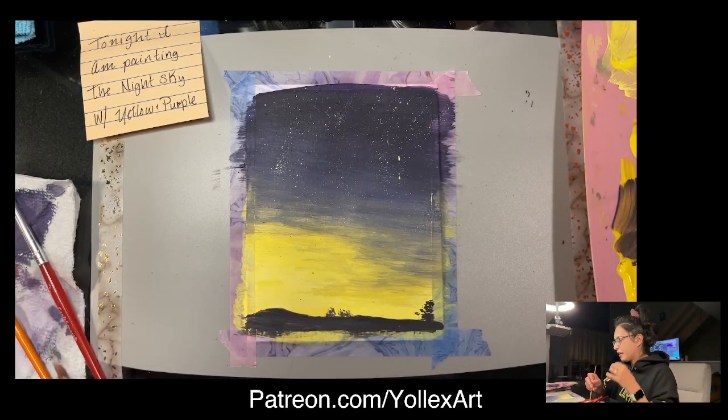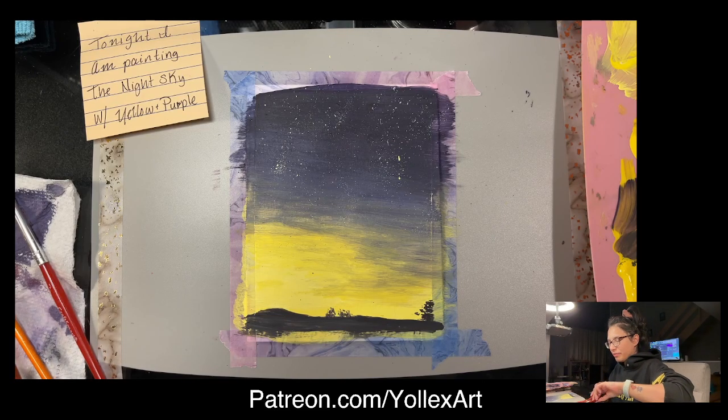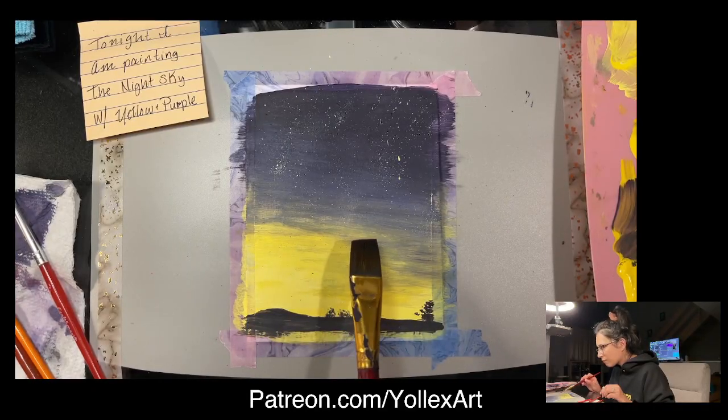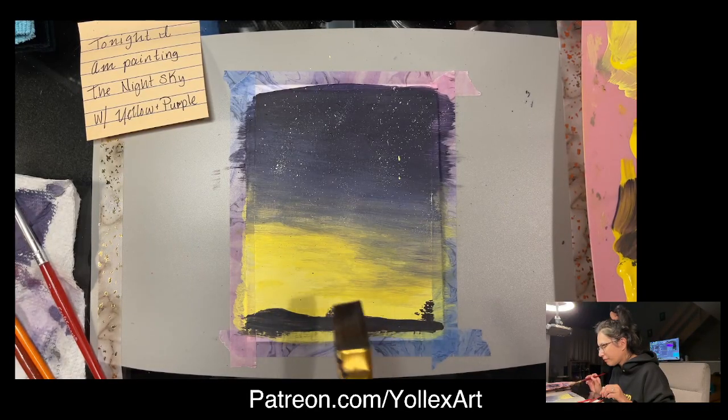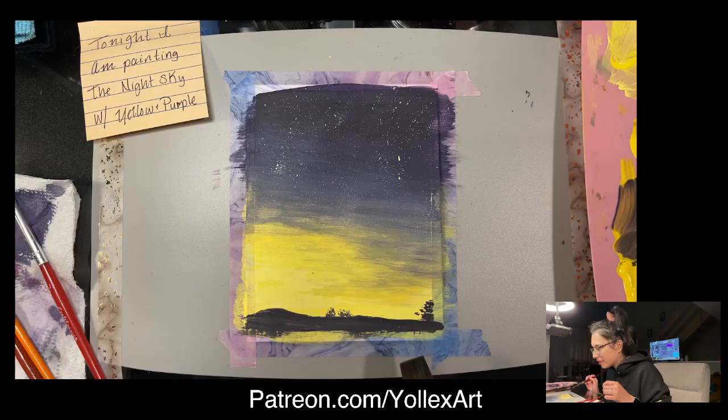It'd be scary. All right, I need to use this dark purple. Dark purple for the clouds. I never know what paintbrush to use. Should I use my big paintbrush again? Yes, I'm pretending to paint because I have to think about it. I gotta remember how it all works together.